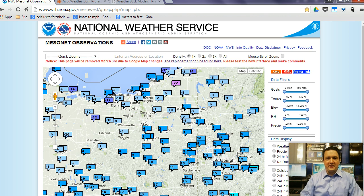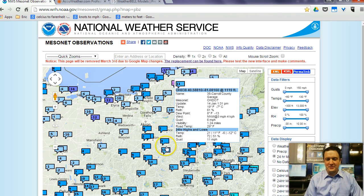So that's why some cities are shown on that graphic and some are not. Not everyone has a backyard weather station in your community. So believe me, don't take offense. We don't show your city's temperature because we don't like your city. We don't show it because no one has a backyard station that can upload to the internet.